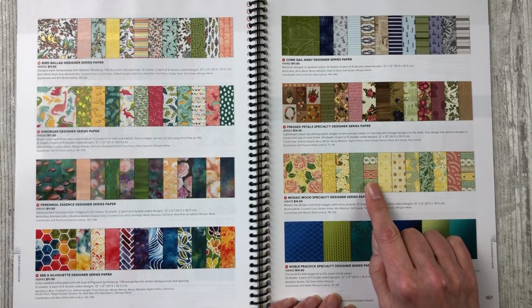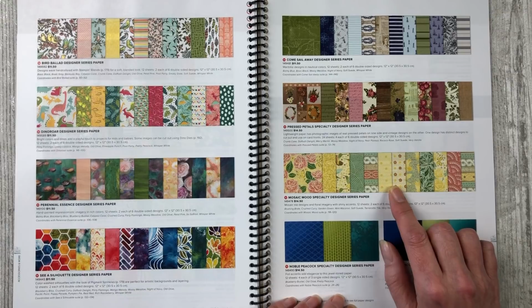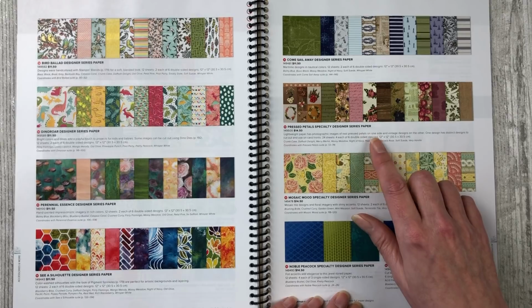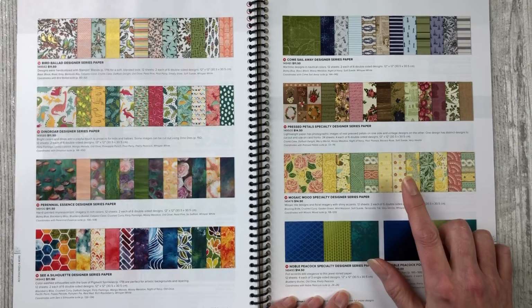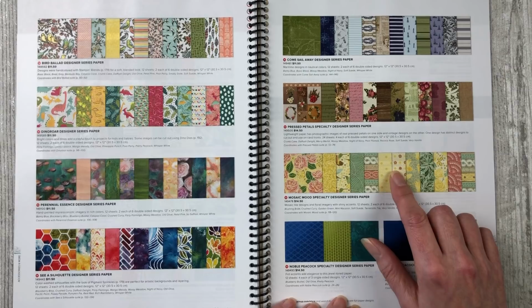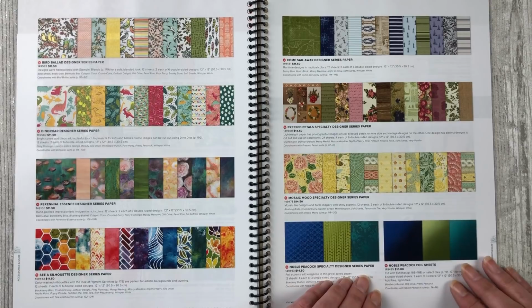So the designer paper is double-sided, and all of these packs here are 12 by 12 inch sheets of designer paper. Now, I pointed out that this particular pack of designer paper has 24 sheets. Your normal is 12. And so this design is a little more lightweight. The paper's a little more lightweight than some of the other designer paper, which is why you get more. And one of the things I want to point out about the Mosaic Mood and the Noble Peacock is that you have some very shiny accents. So for the Mosaic Mood, you have shiny on one side and kind of flat or dull on the other side. And the Noble Peacock is just gorgeous. It's foil accented paper. So fun little papers that you can use.